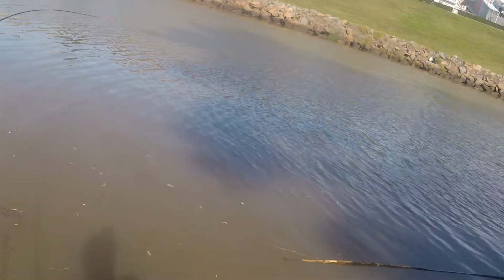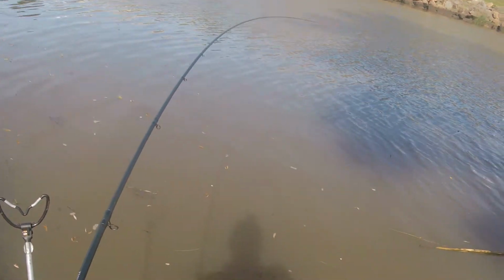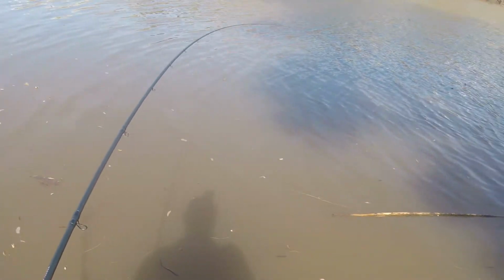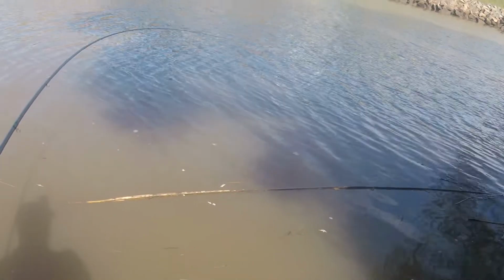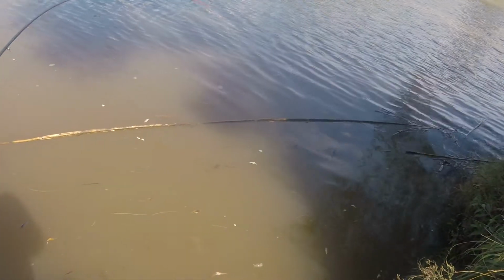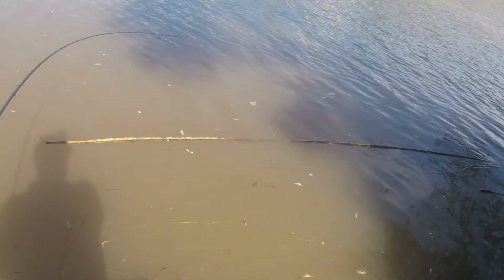Hugging the bottom and using the current as usual. Trouble is I've got all these sticks coming down in front of me at the moment. There's loads of them. So I have to be a bit careful when I get this one in. And of course that stick is going to be right in front of me when this fish comes across. It's off to the right as usual. Very sluggish sort of a fight today.